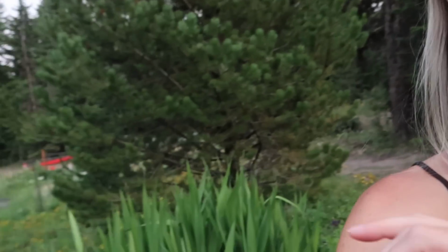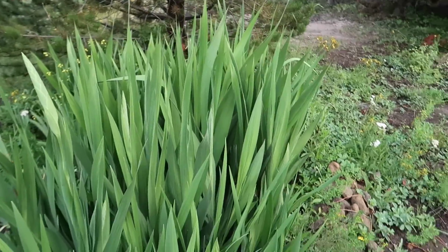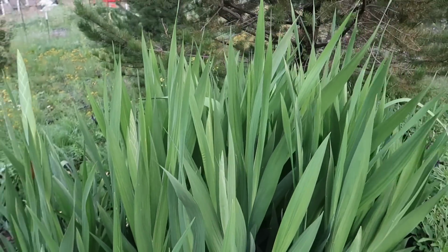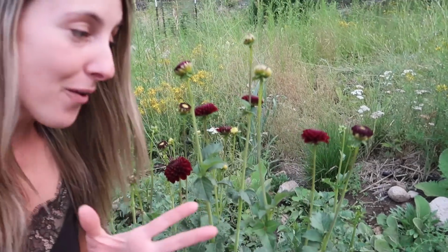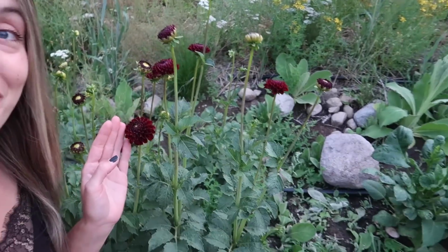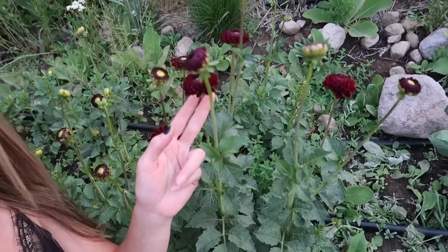By the way, these are the gladiolas, and I noticed today we've got our first spikes starting. This one here, this one here. They're starting to pop up. Exciting. And then here are my first dahlias. I've already brought 2 blooms inside, but other than that, these are the first ones, and they were from this plant. Oh my goodness, they just make me so happy.